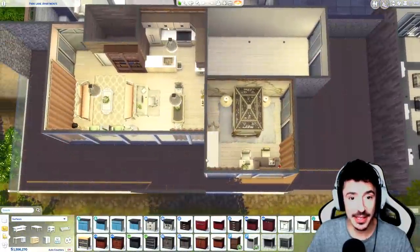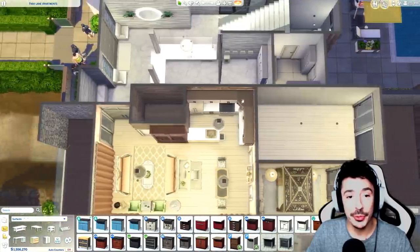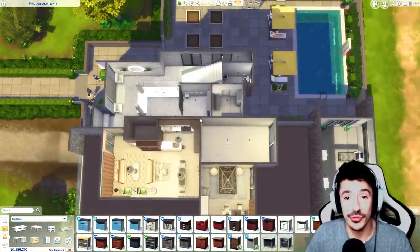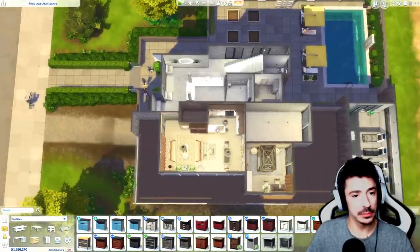So these are the areas that we're going to be getting done today. Obviously, all the balcony and outside areas, including the back garden, Hector's room, the bathroom, and then we'll go down into the basement and do the laundry room and stuff as well. I did say last time that I'd introduce you to the next characters. I'm going to leave it, actually.